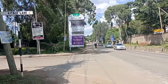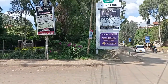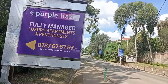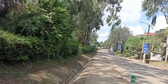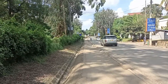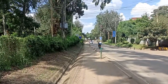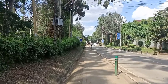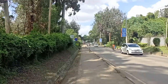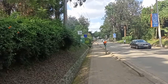See, this is Kitale Road Junction. The place is a bit slopey. The gradient is a bit slopey and vehicles pass at thrilling speed. And as you can see, I'm walking in the direction that the vehicles are heading, which is not recommended. But hopefully all goes well.